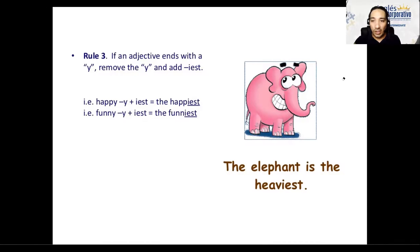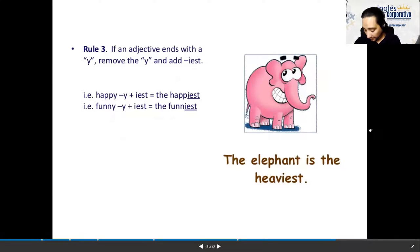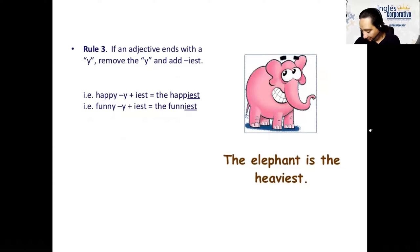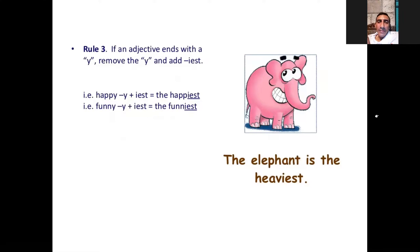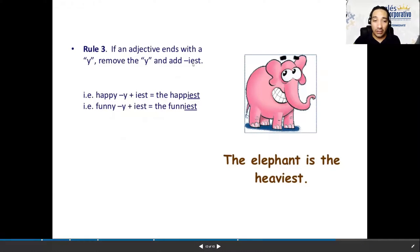Perfect. Okay, questions with this rule? No questions. Okay, good. So I think this is very clear, very self-explanatory. Okay, who's next, Fatima? I have a question. Yes, Juan? Those rules are in the book? No, they're in your WhatsApp. And yes, they are in the book too.